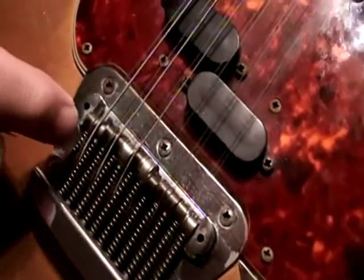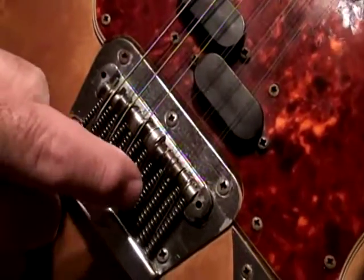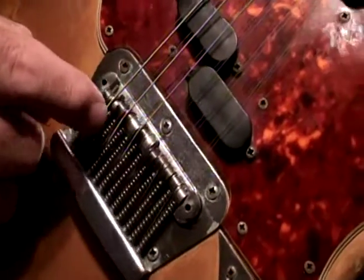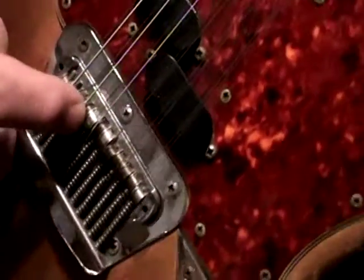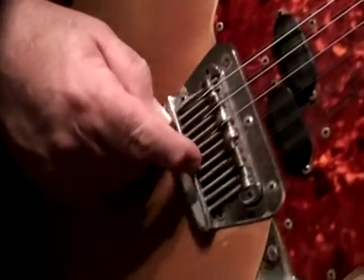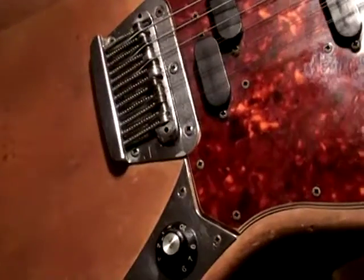And I want you to look at this bridge. Each string has its own individual spring-loaded saddle, and I want you to notice that the saddles are rollers. And you see that the rollers go right on through for the intonation setup. Really nice bridge for 1965, I'll tell you.